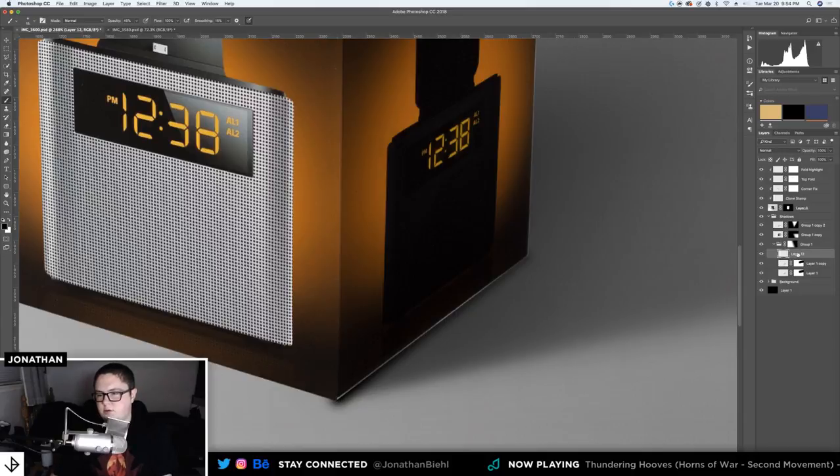And I have this in a group by accident. I'm going to take it out of the group. And it's actually making me rethink that now. So I'm going to start over again. I'm going to click here once, click here again. Make it smaller, and then click as close as we can. And we more or less get something kind of like this. I'm going to clean it up a little bit with the eraser tool.